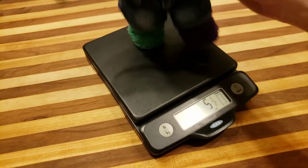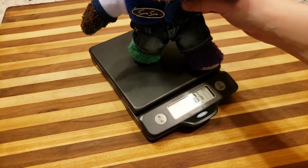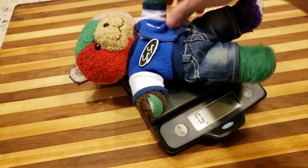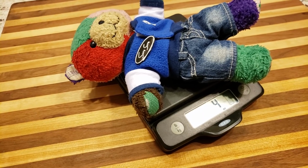It's also really useful for a certain someone, Mr. Peef, to weigh himself with. He actually weighs in at a quarter of a pound total, and this is the only scale that we have that will properly weigh him.